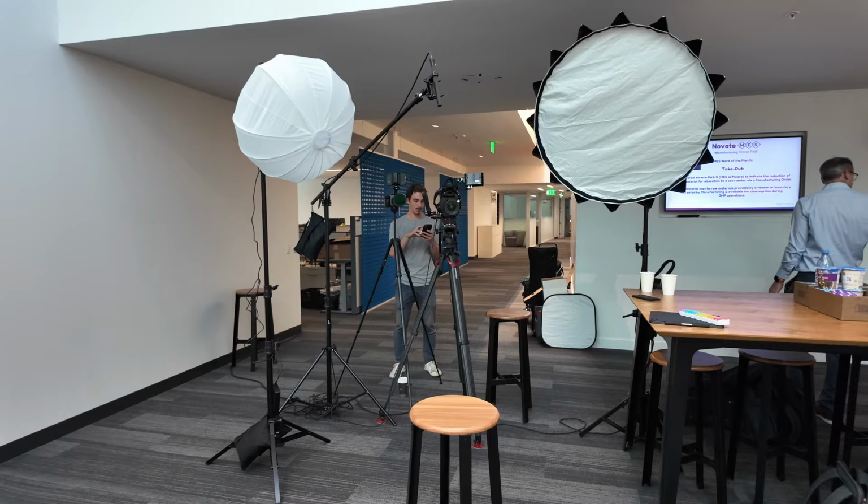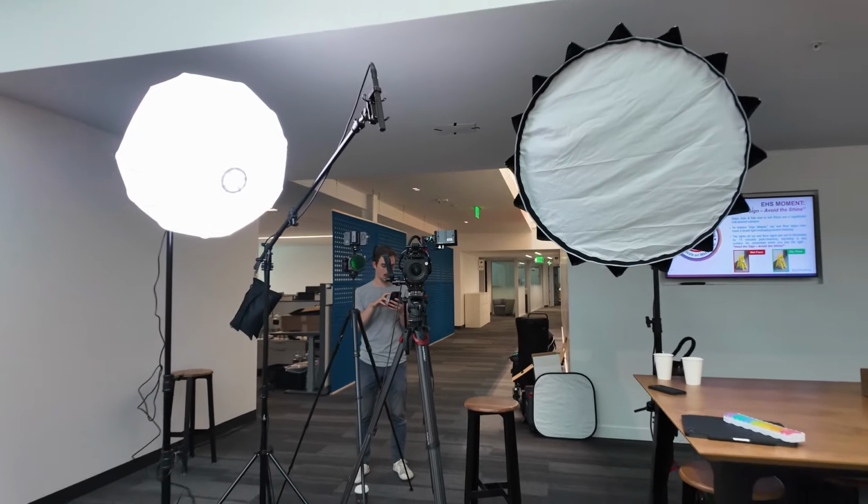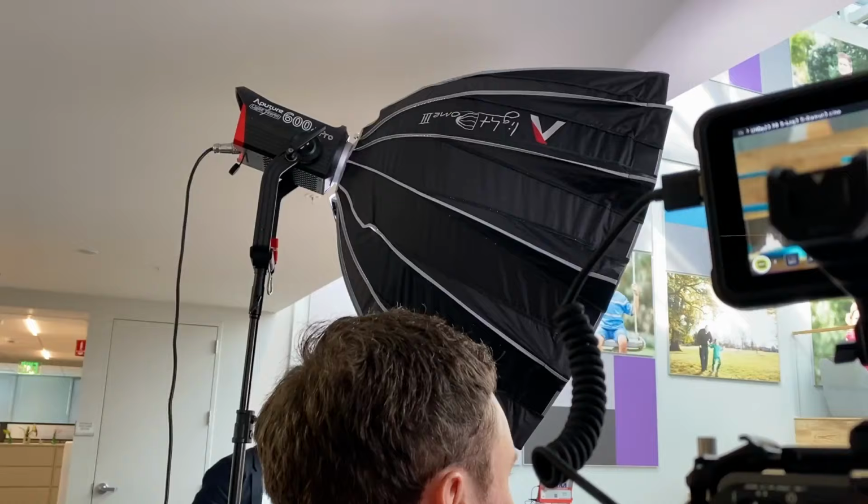Both these cameras handle white balance differently, so we made sure to white balance with a white card before doing each of these interviews. We had a total of 4 to do, and we shifted around the room but kept a similar look for each of the interviews. That's looking pretty close, if you ask me.